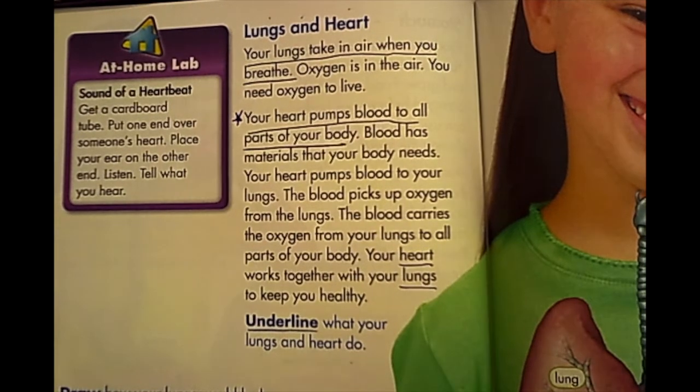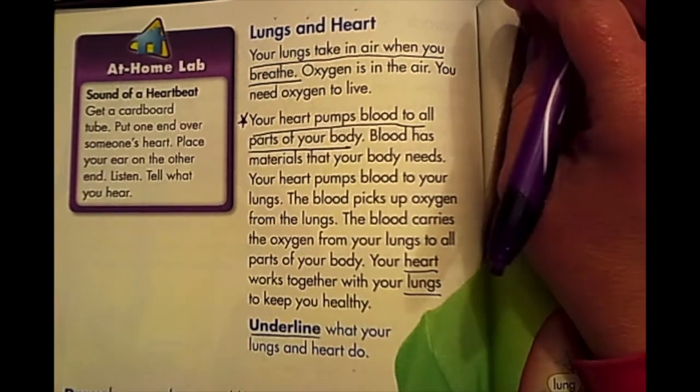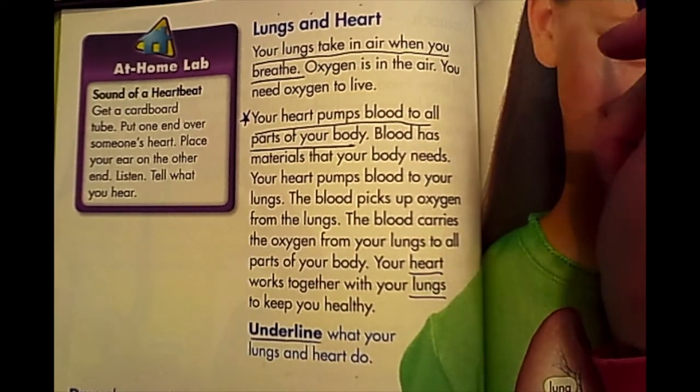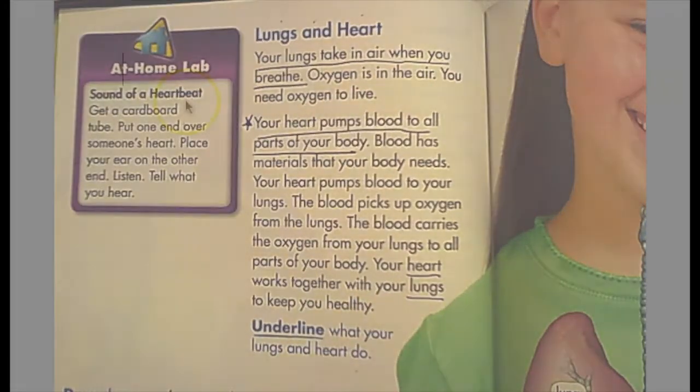All right, so we're going to take all of the information from this and from our health packet, and we're going to put it together in our body books. So go grab your body books again, and we're going to start our paragraph. Okay, guys, so we're going to start our paragraph about our heart. Please make sure you indent the first sentence. So we're going to start by talking about what the heart is.